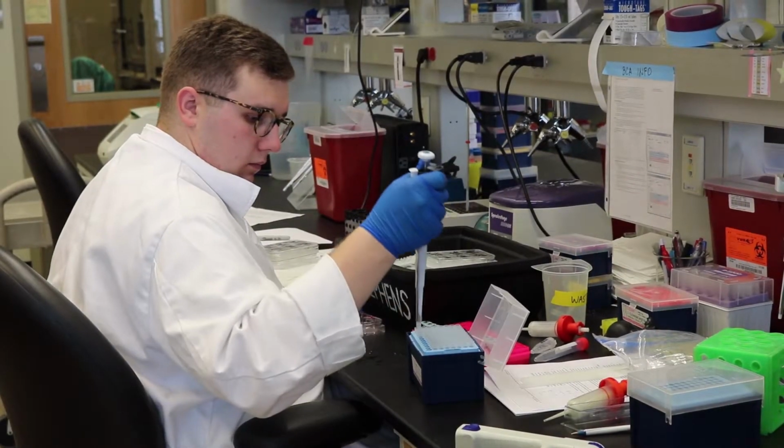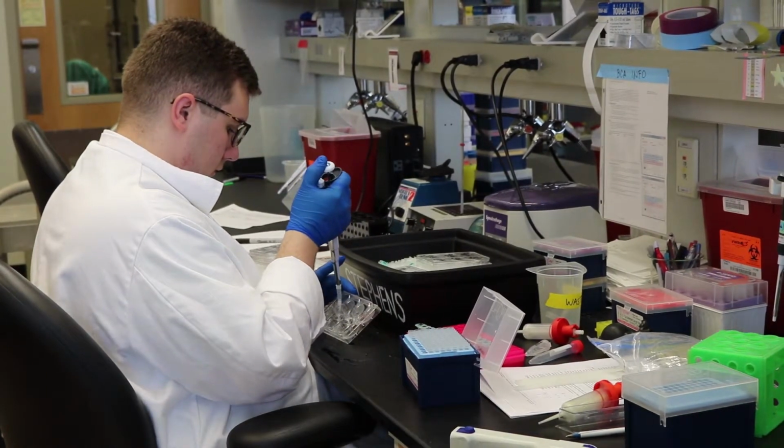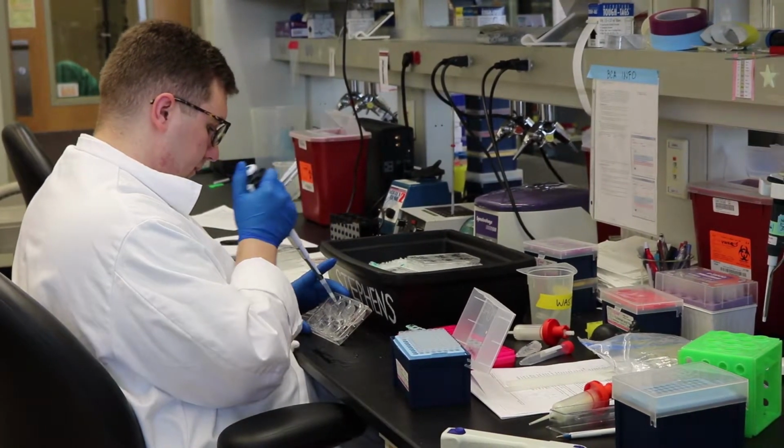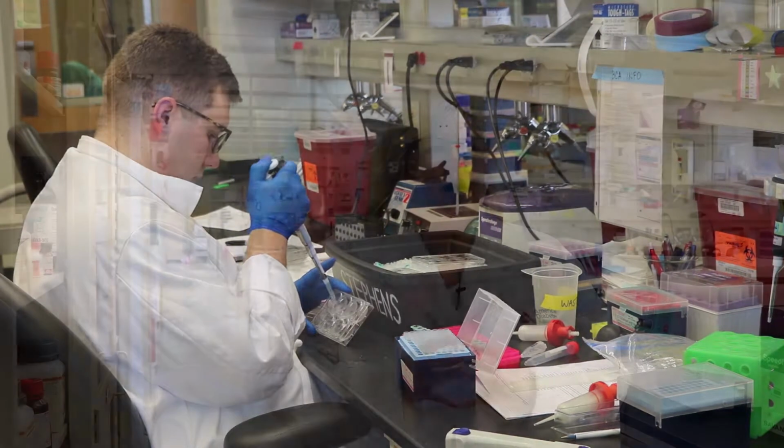And so I've been studying fat cell biology for over 25 years. A long time, and what we really try to figure out about fat cells is how, if we change a gene or the regulation of a gene, how that can contribute to the pathogenesis of type 2 diabetes.